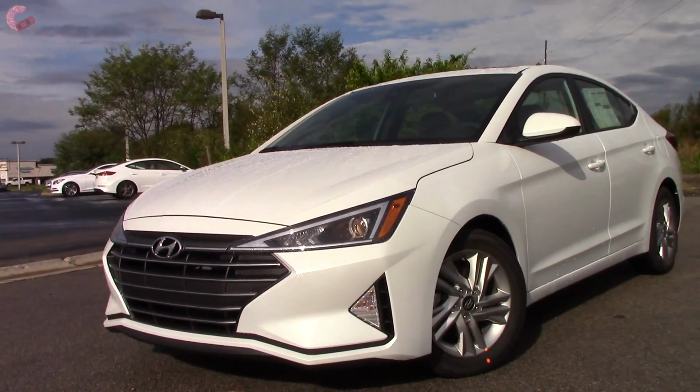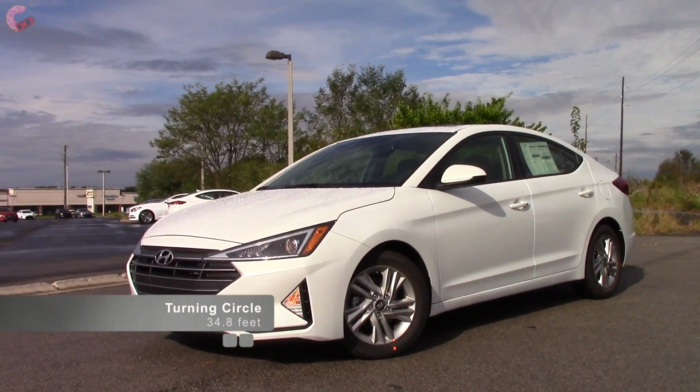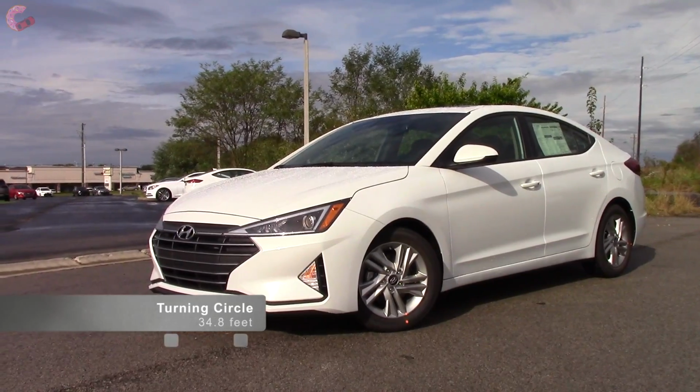So overall, the changes are quite extensive, and whether you like them or not, they definitely make the Elantra more distinctive compared to humdrum rivals.